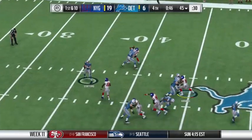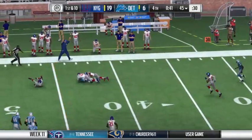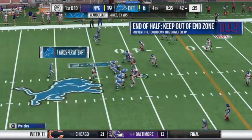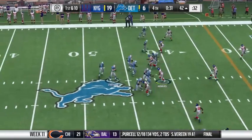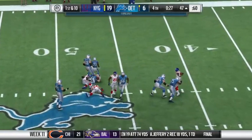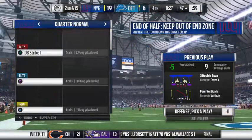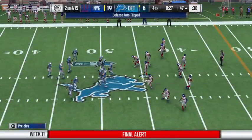On 1st down, Stafford here. He goes underneath to Abdullah. And taking it across midfield and inside the 45. Give them 13 on the pickup there. And the Lions are going to have a first. And now they're in the hurry-up. Here's Stafford. And no escaping this time as he'll go down. They got him for a sack. Now hold everything here. We're going to get a timeout by the offense. That'll leave them with just 1 remaining in this 4th quarter of play.